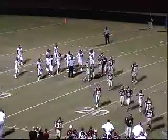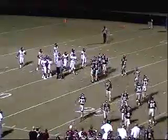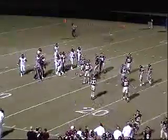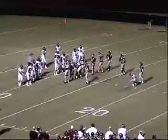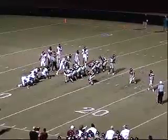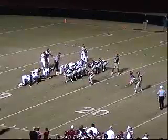I'm not a betting man, but if I were. Bringing in the jumbo package, looks like, too, Brandon. Yes, sir. A lot of extra. Well, that's actually the field goal crew. So with 4th down and about 1, Central Carroll's going to line up on the ball's going to be put down on the 18, which will make this a 28-yard field goal.